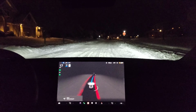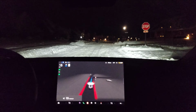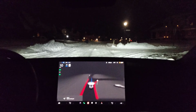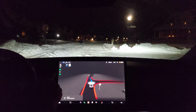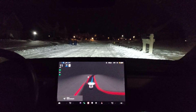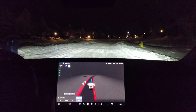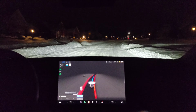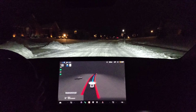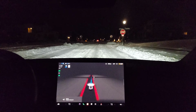So this first stop sign, it basically goes to about 5 miles an hour as it's slowing down and takes off. And then immediately once it takes off, because the tires are spinning so much, it tells me that I have to take over. So that's not typical of this situation, that it would run a stop and then make me take over. It's just a situation due to the snowfall.